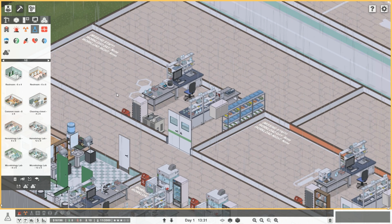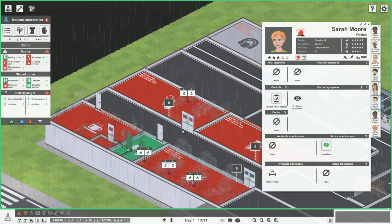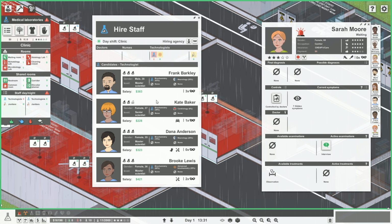Okay, the histology, or sorry, which one was this one? Yeah, the histology lab is all set, and that is going to do it for all 3 of our laboratories. So I can hire someone, a technologist, what would you call this person? Yeah, technologist, I guess. Okay, fair enough. So we'll hire the technologist.